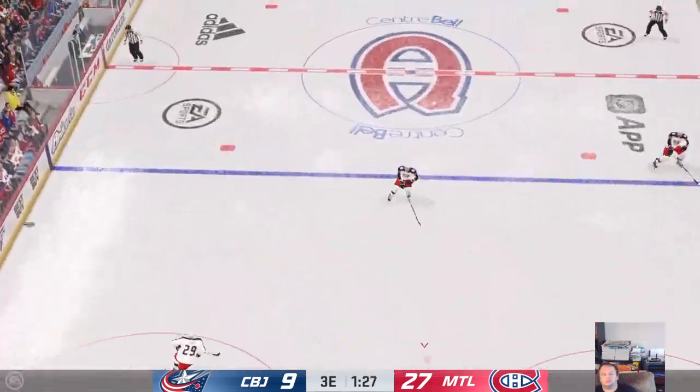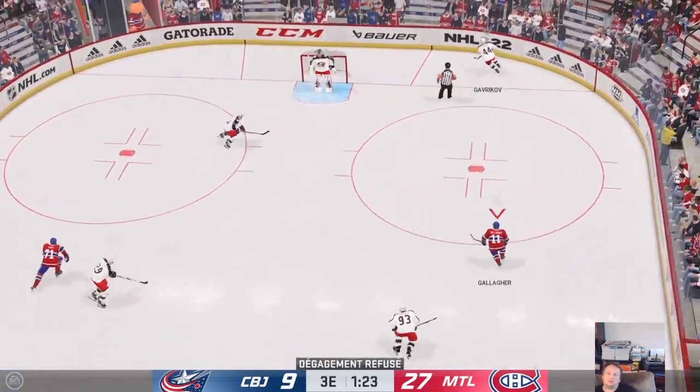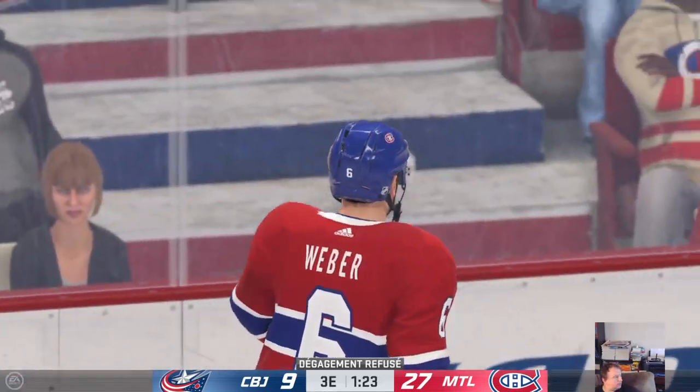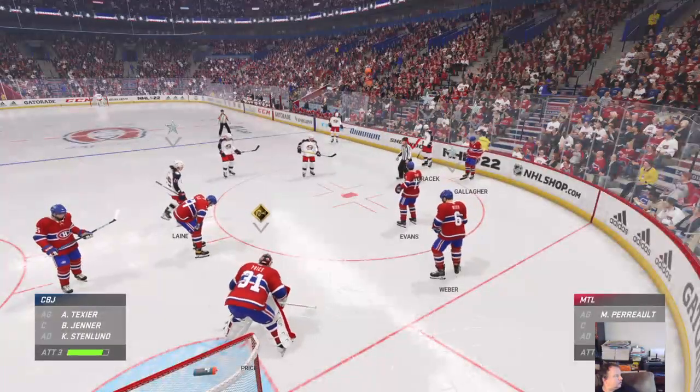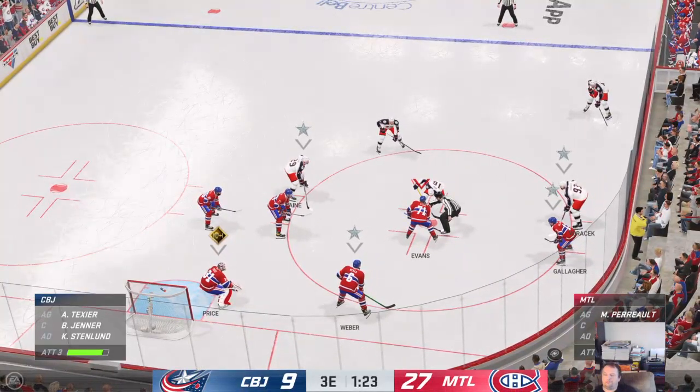Evans wins possession in the defensive zone. And icing is the call. We'll do it one more time before this thing wraps up. You ever watch paint dry? It feels like it right now. Oh, you're watching it right now.